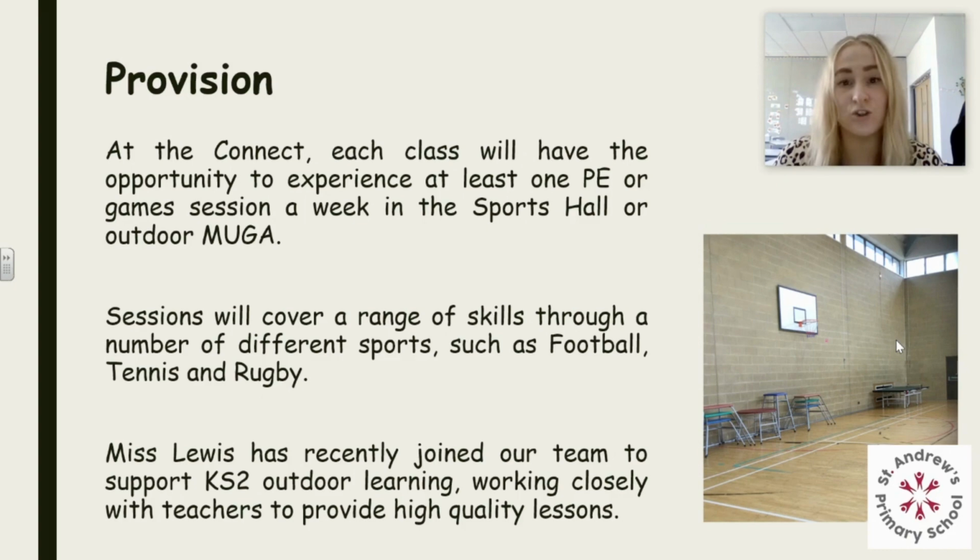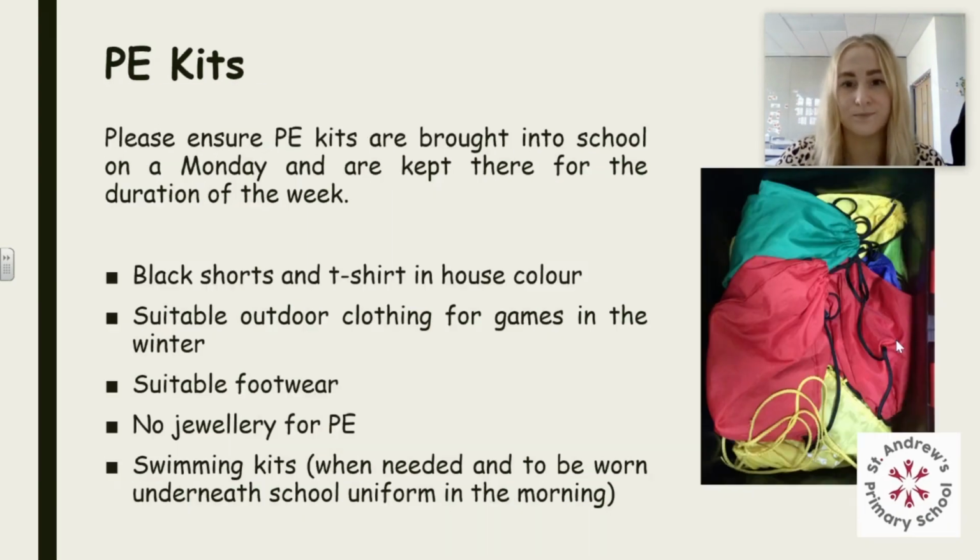Ms Lewis has recently joined our team to support Key Stage 2 outdoor learning, working closely with teachers to provide high-quality lessons.